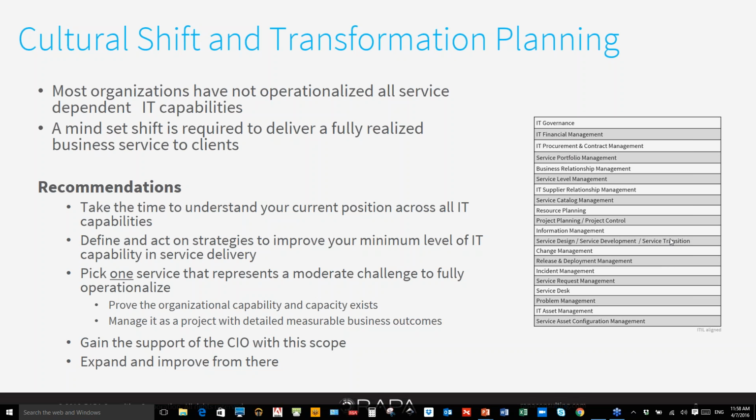and manage it as a detailed project. Now, with this kind of a scope, you're going to increase your odds of getting support from the CIO to fund a project of this nature, rather than saying, I'm going to improve at everything, because it's not possible to do that in one go. And once you prove success, then you're going to have the support to expand and improve from there.